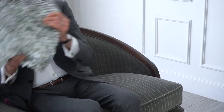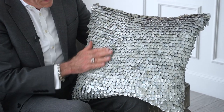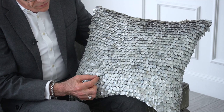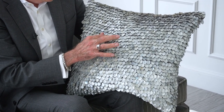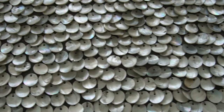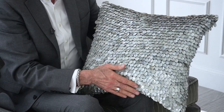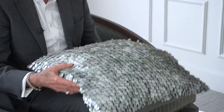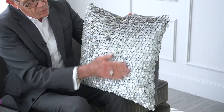Now, this is a Studio A pillow. This is mother of pearl that has been dyed gray. The great thing about mother of pearl is it's a natural material, but it takes dye individually depending upon the thickness of the mother of pearl shells that you're working with and a lot of the natural colorations of the mother of pearl shells. This one is very remarkable in that it is so incredibly heavy and it's so beautifully done.